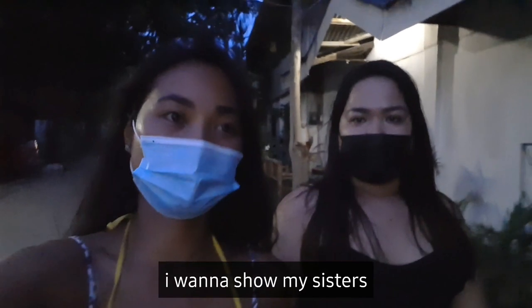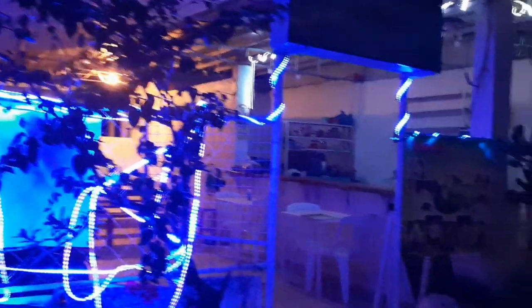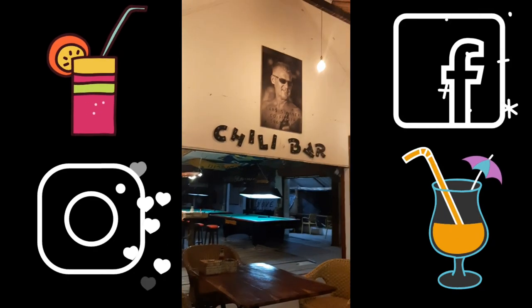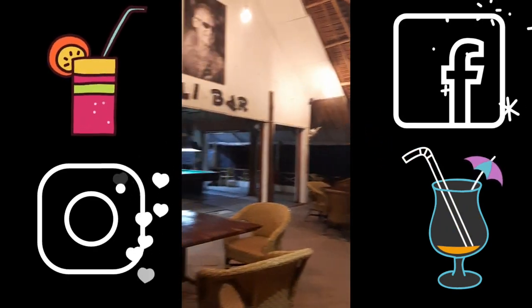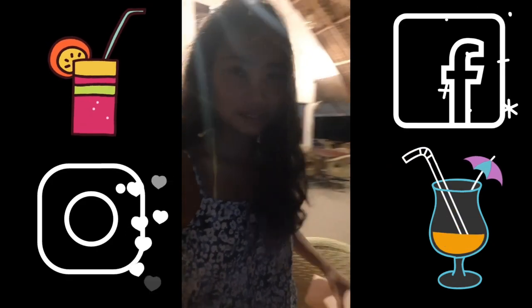Hi, so we're just walking around, exploring Moalboal. I want to show my sisters the place where I used to party in Moalboal. They're still open here, but there are few people. I remember before, I used to come here. Oh my gosh, I used to party very, very hard here. I had so much fun here.